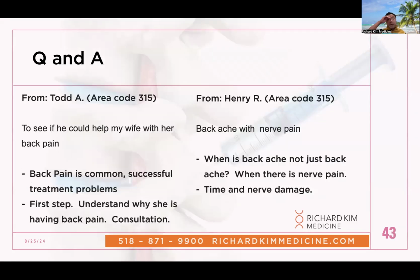Todd A from area code 315 says, see if we could help my wife with her back pain. So back pain is a common successful treatment problem. But first, for us, we always like to understand why she's having that back pain. So I'm going to push you towards that consultation again and then establishing with us.